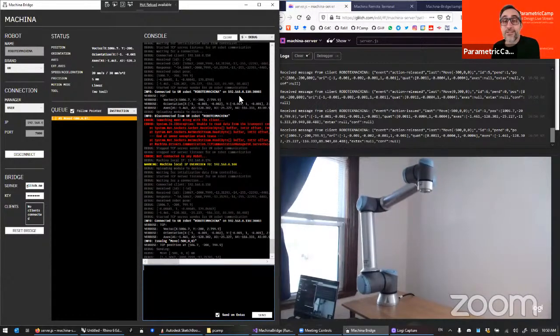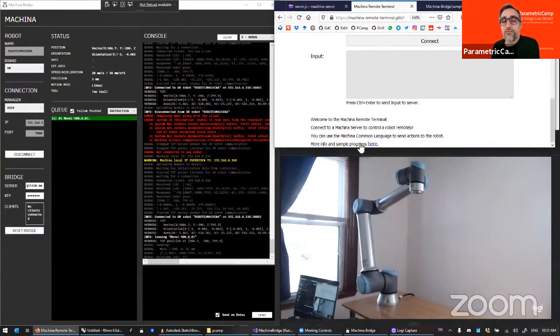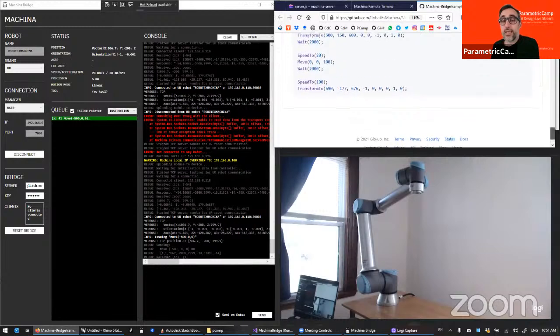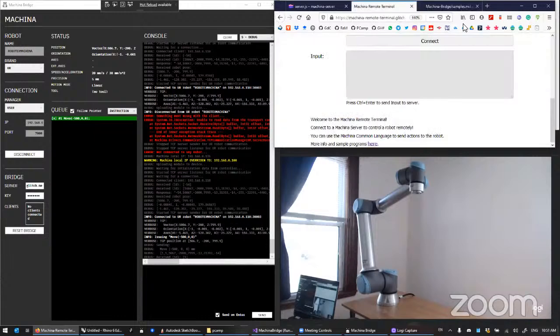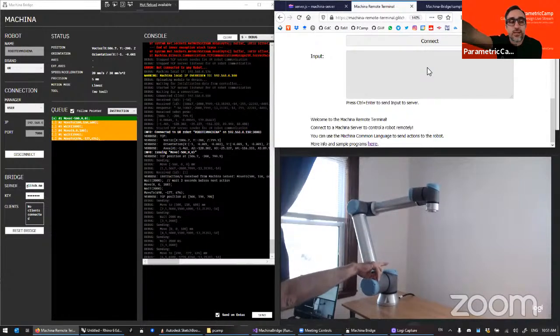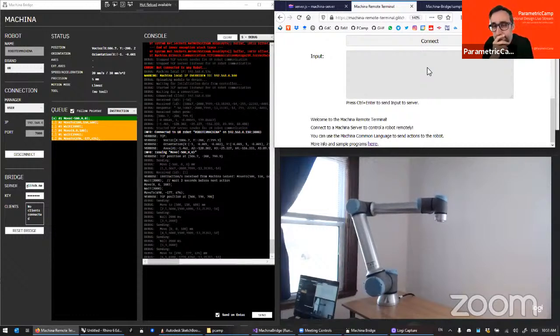Another thing you may want to try. If you go down on the terminal, if you click on more info and sample programs, you have all these sample programs that you can copy paste on the terminal. So you can do something a bit more complex. Okay, so let's see what this does. So can I send it? Yes. All right. Move to, so you're sending coordinates to a location somewhere in the space. Then you're going to wait 2 seconds, move up, wait a couple seconds, and then go back.